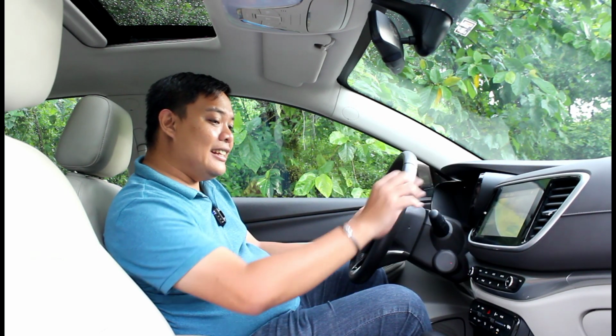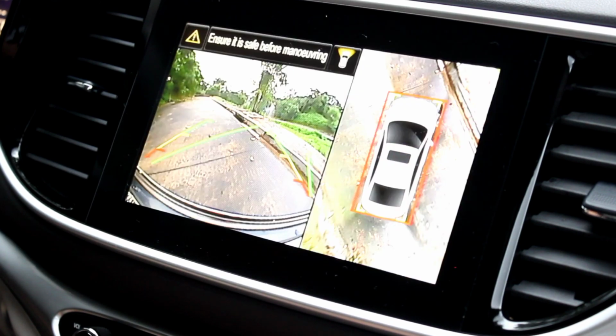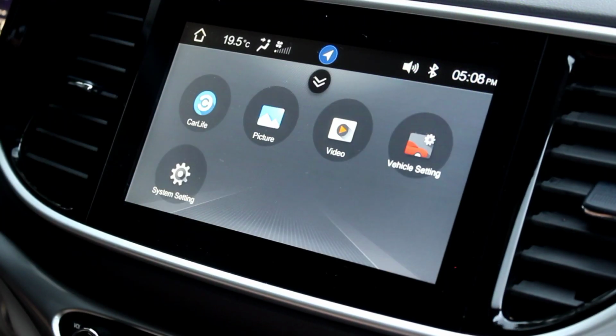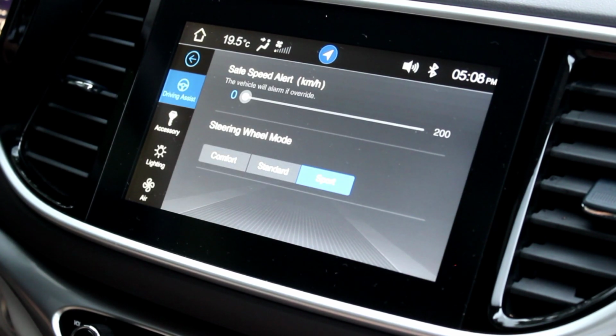Moving on to the infotainment system, it's nicely integrated, and you do get physical buttons, which makes operating it a lot easier, especially while driving. Now, it doesn't have Android Auto or Apple CarPlay, but you do get a top view camera, which works pretty well. And that explains the camera I showed you up front. You can also use this to configure various car settings, such as how weighted you want the steering wheel to be, amongst other useful things.